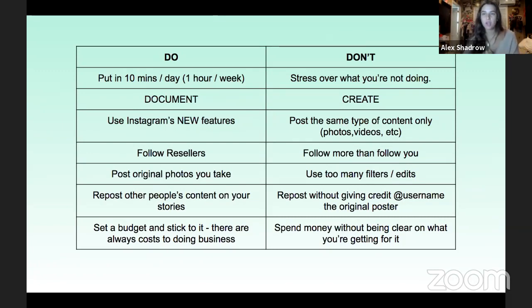All right, this is a big one. Document, don't create. This is a very important distinction. I think a lot of people are very stressed out because they're like, oh my God, I need to make this perfect post and this perfect video, and it needs to have captions, and it needs to have effects, and it needs to be what I see on YouTube. It needs to be like this Instagram person I follow. Absolutely not. We want to see you documenting your real life, being your real authentic self. Grab your phone and say, hey guys, I'm at Goodwill right now and I am sourcing some amazing products. Let's take a look. Flip it over to the rack and just document what you're doing.